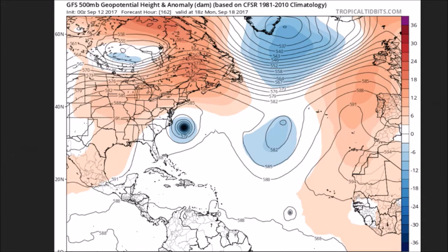These models and these forecasts change with time as they get more data, and the confidence increases, especially within 3 to 4 days is when you start getting a better handle on these things. But we'll just have to see with time.